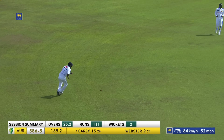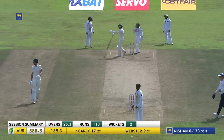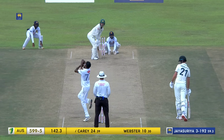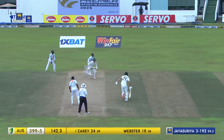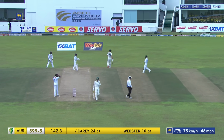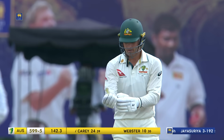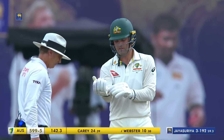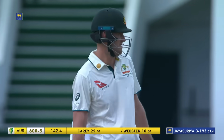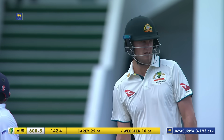13 minutes to tea. Milking their way, getting closer to 600 at this stage. 600 for Australia. Beautifully constructed innings, you got to say. Travis Head, impact at the top of the order. Then Khawaja, Smith, Josh Inglis on debut. Hundreds.